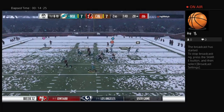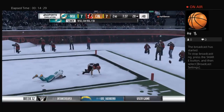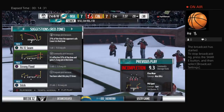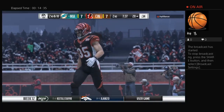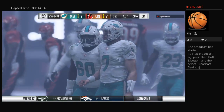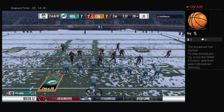Now a play fake here on first down. And his throw's going to be incomplete. The positioning here is key. As a defensive back, you're taught 99% of the time, make a play on the football. But in this case, making a play on the man was all the difference. That's what forced the incompletion.